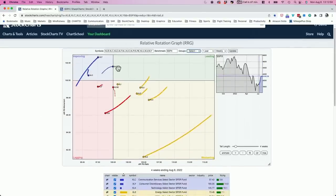Looking at the weekly RRG, I can't help but notice that technology is really, really close. I almost thought it was barely going to do it today, but we pulled back a little bit, underperformed the S&P today.